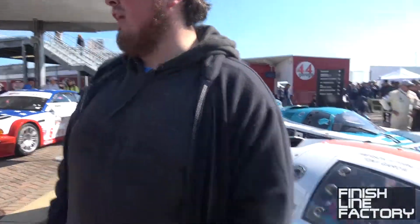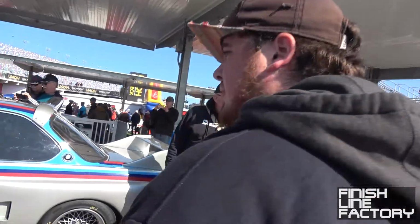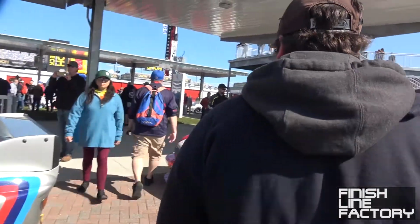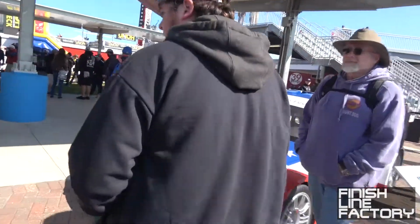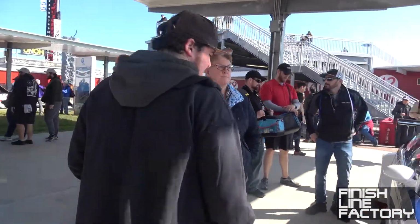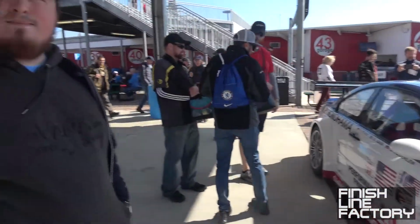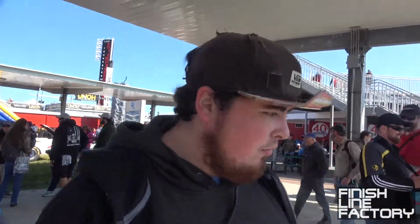Let's go check out some of the other stuff they got. Hey, let's check out the BMW. This E46. I remember they homologated it, they made 25 road-going versions of this car. And this was actually the car, not this car, but the M3 GTR was what was featured on Need for Speed Most Wanted.